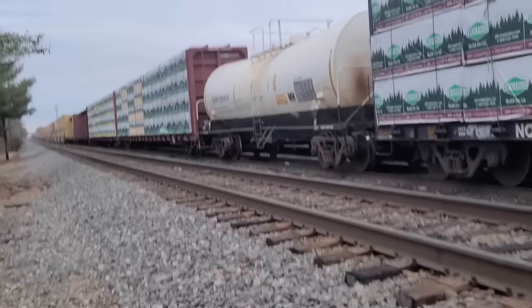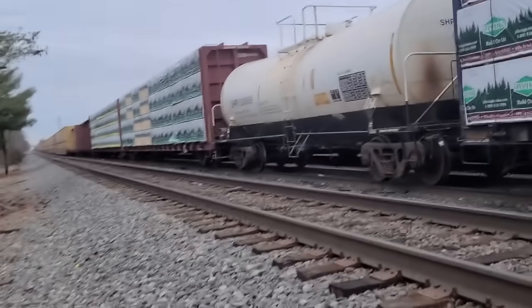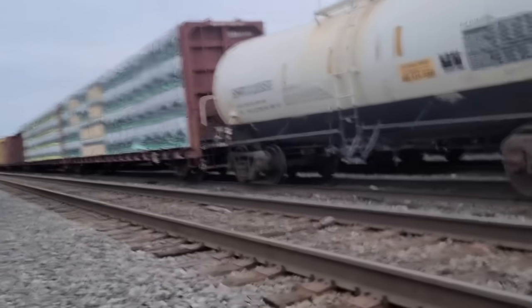Yeah, let's go see what this tank car is. Oh, I wish that would have been on the main line. That would have been a perfect ride.